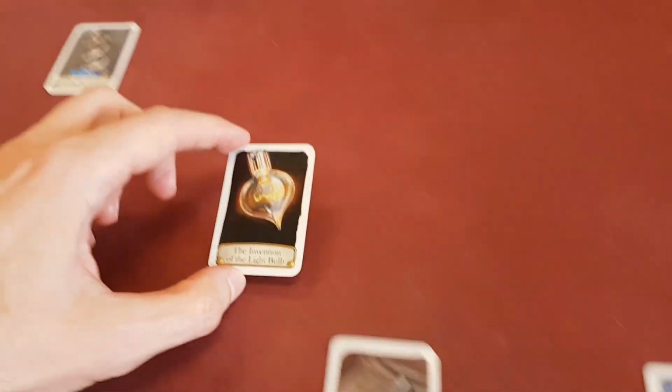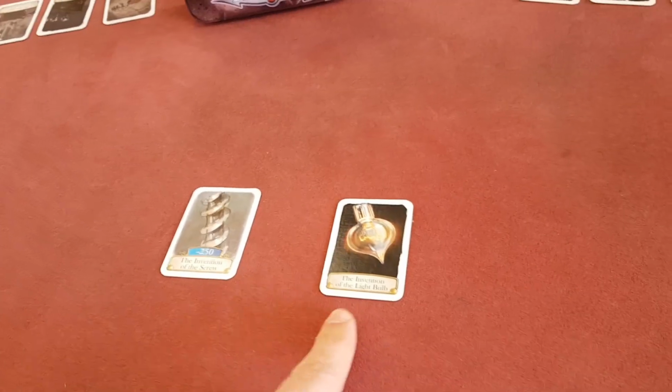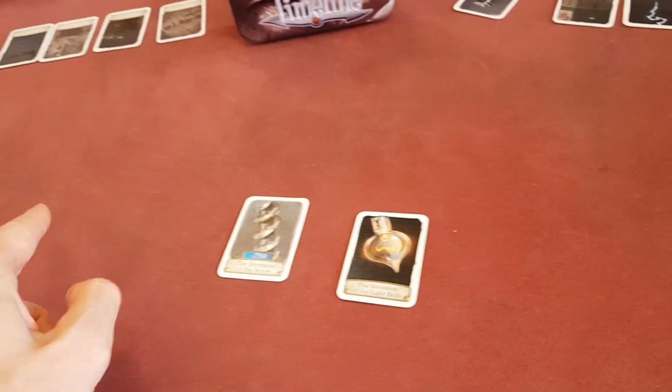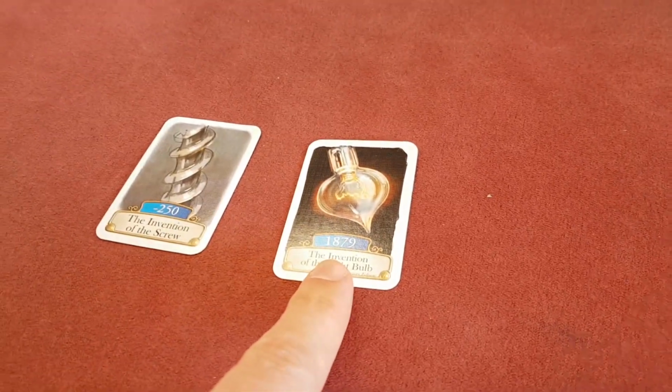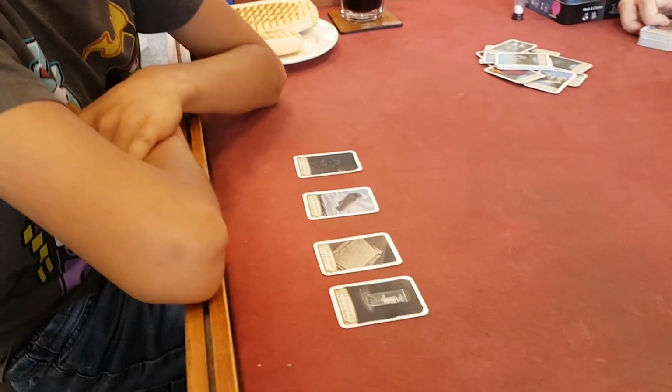So I might go with the light bulb. I'm fairly confident about this one. I think light bulbs were invented after screws, so I'm going to put it after, if you imagine a timeline here. And I flip it over to see if I'm right, and it was 1879. Hooray, I'm correct. So now it's Noah's turn, and he looks at his cards. Which one are you going to go for, Noah?